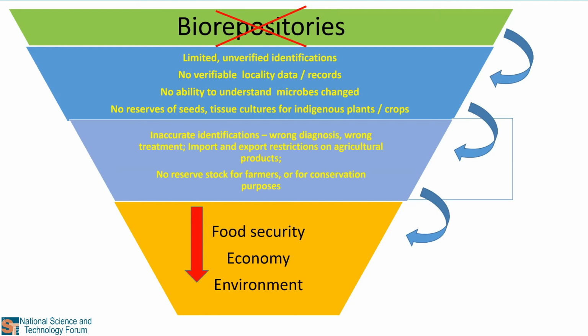The microbes change very quickly. And so something that was recorded 20 or 10 years ago might not be the same thing that's around now.